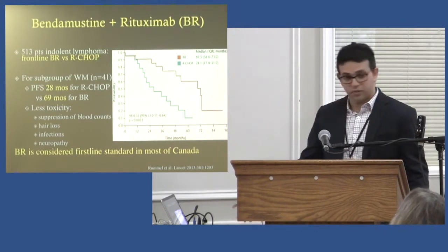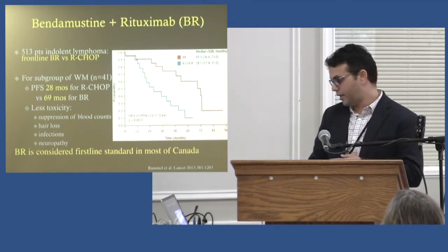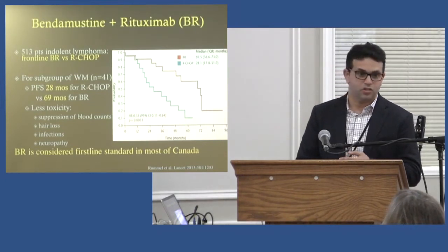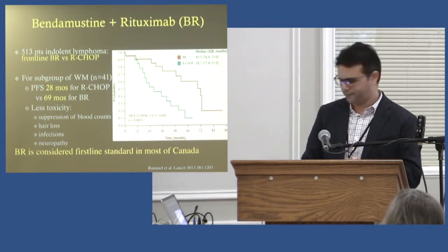The good thing about this regimen is that, compared to R-CHOP, toxicity is less, and basically there is no hair loss with it. Nausea can be a little bit more, but we have good supportive therapy that helps with it.